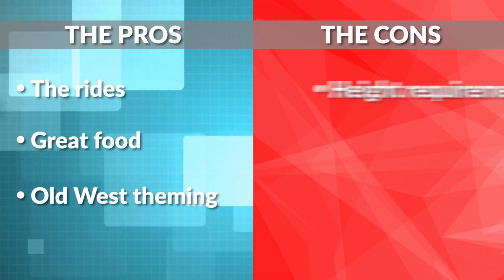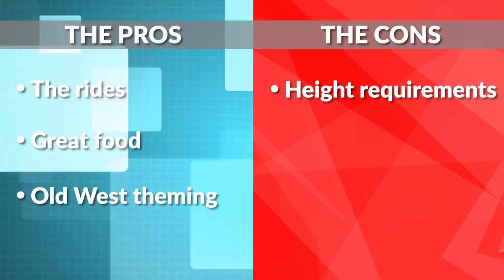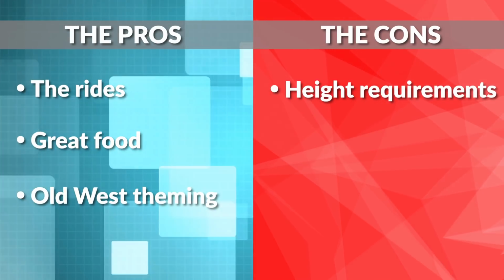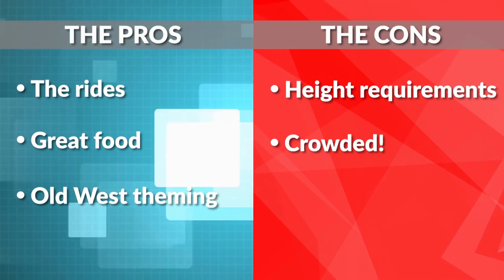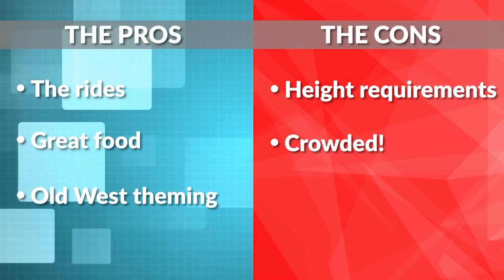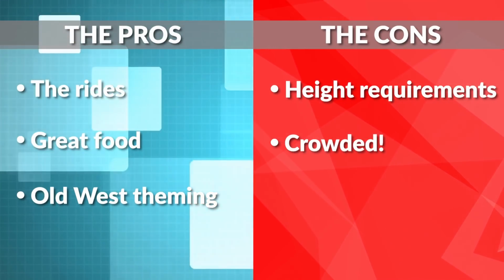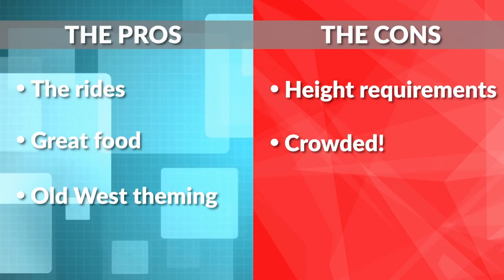The cons, if you have little ones under the 40-inch height requirement for Big Thunder Mountain and Splash Mountain, this might be a disappointing land for them, but hey, you can always take them over to see those country bears. The longest wait times we see right now in Magic Kingdom are for Splash Mountain. Pecos Bill is very popular, and there are some major pinch points in this land. Throw in a character cavalcade coming around the corner, making everyone move to the sides, and you could get stuck in some pretty epic crowds.